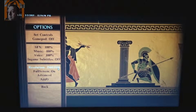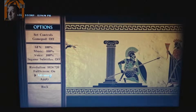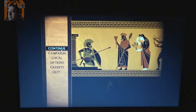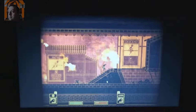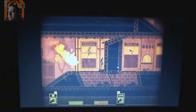Next game is Apotheon. New game, action platformer, a little bit of everything. Playing this at 1024 by 720 as the minimum available resolution. Here's the thing. The frame rate is not bad, but there is some sluggishness on this system. Is it playable?